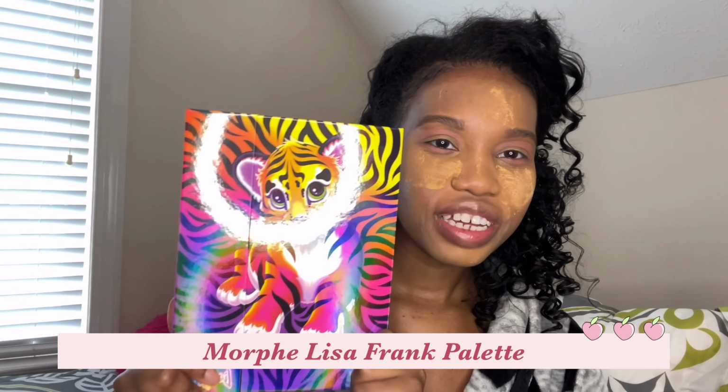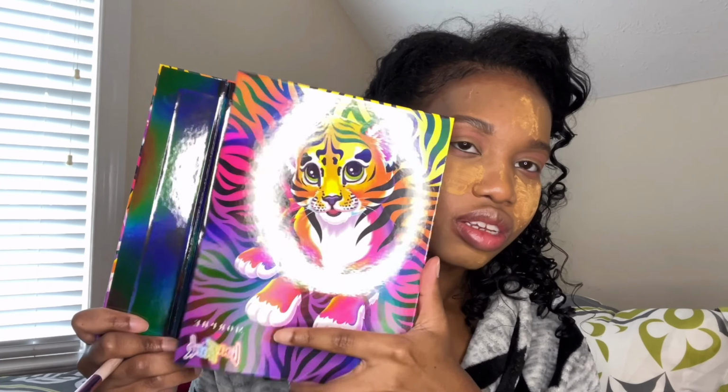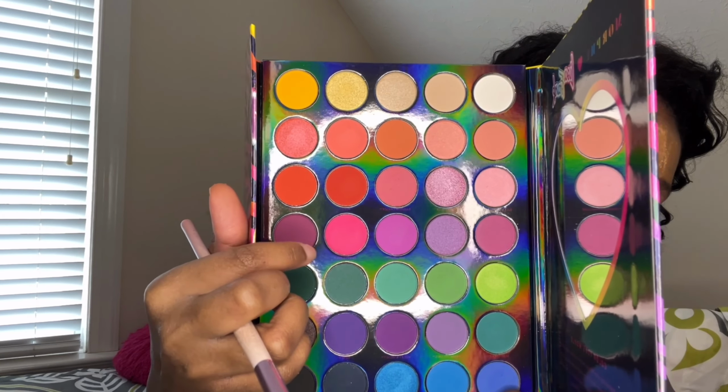Okay, and I'm going to be using my Lisa Frank Morphe palette. I bought this one just because it's so nostalgic with the Lisa Frank, and literally when you open it, it's so nice. There's a mirror right there and then all these colors. But what I have learned about Morphe is that they are not as pigmented. Right here I'm going to be using this hot pink color. That's pretty pigmented. That's pretty pink. It proved me wrong. Because wow, look at that.